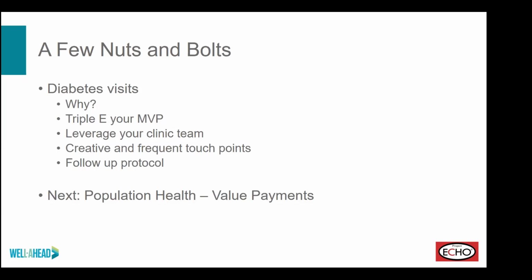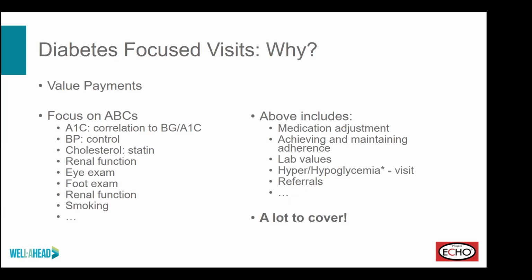So I'm going to run through a few things today. Focus on diabetes visits, specific diabetes visits, and go into why. Triple E your patients. Triple E your MVP is one thing that we definitely want to touch on as well, and I'll go into it a little bit more. We jumped a little fast, but I know we're running out of time.